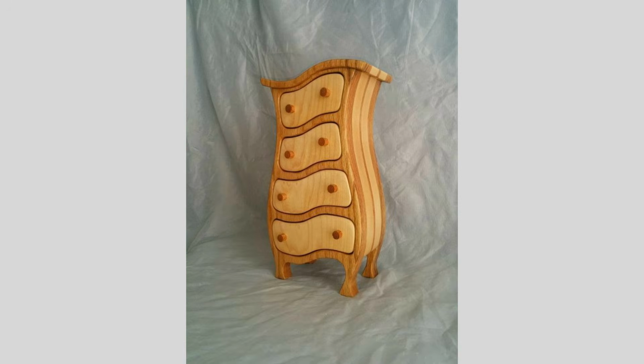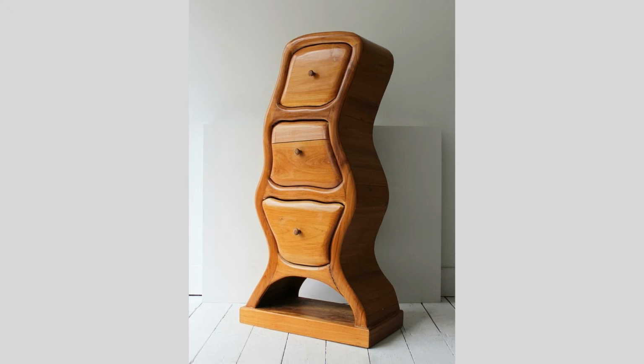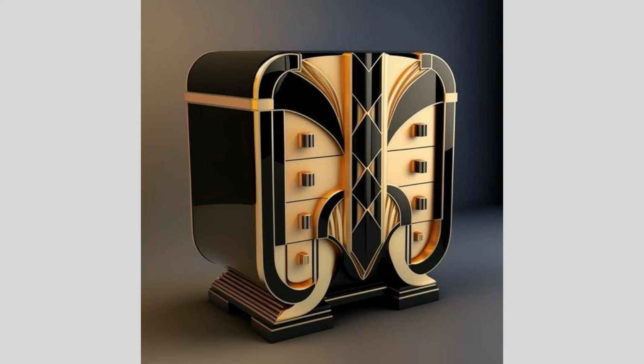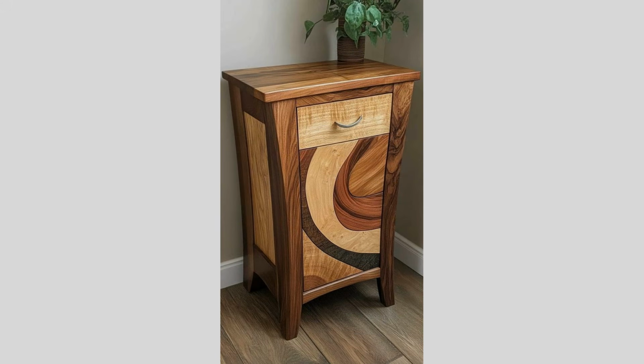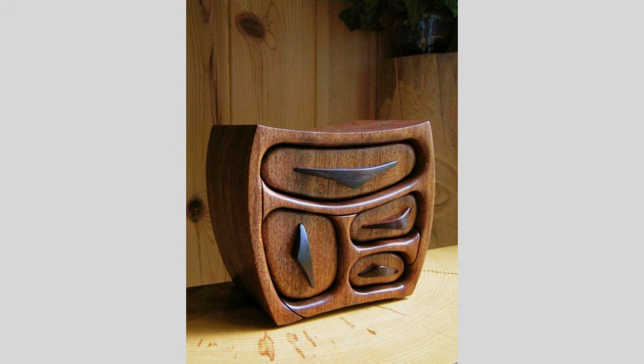Whether you're an artist looking for inspiration, a woodworker ready for your next project, or simply someone who loves beautiful handmade things, this video will open a window into a craft that is as ancient as it is modern: the art of the handmade wooden jewelry box. In the next chapters, we'll explore the process step by step, from choosing the right wood and designing the perfect layout, to adding elegant hooks and finishes that make your jewelry box truly one of a kind.